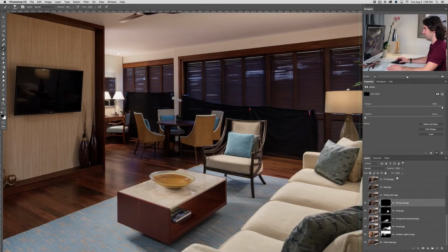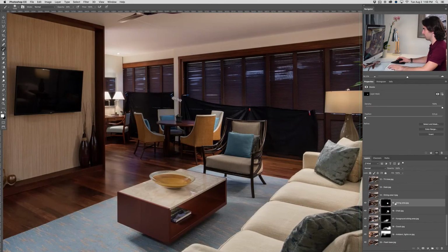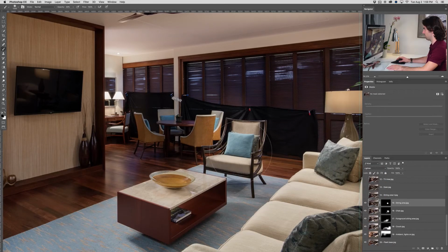We start to get into this dining area. So I'm going to Alt-click, add a black layer mask filled with black, and I'll start painting that in. And the problem that immediately becomes apparent is that we're actually painting in some of this darker frame over what we've already painted. So I'm going to go ahead and change the blend mode of this layer to lighten, and that will allow only the brighter pixels to show through onto the layer below. So we preserve our work underneath by letting those darker pixels just fall away entirely.